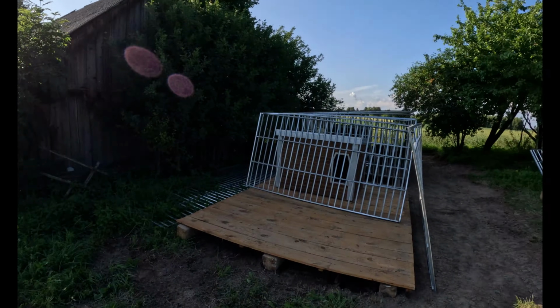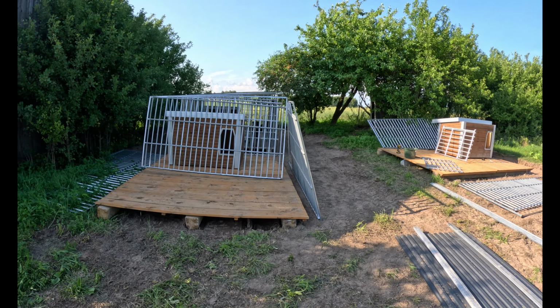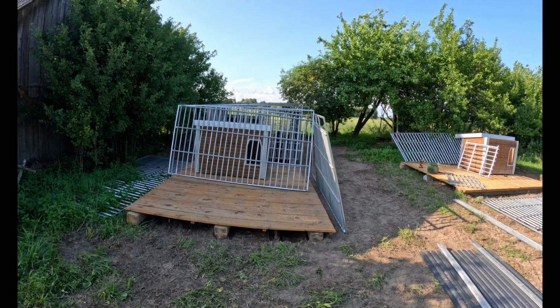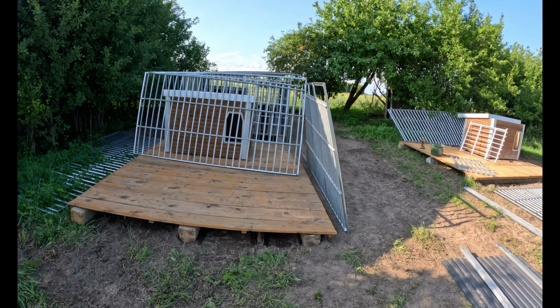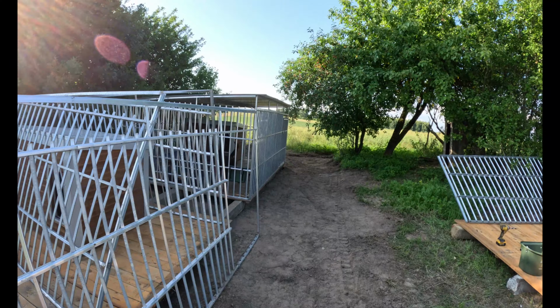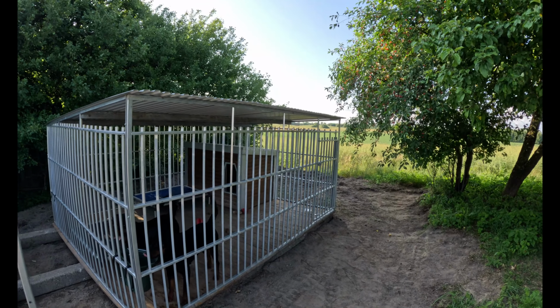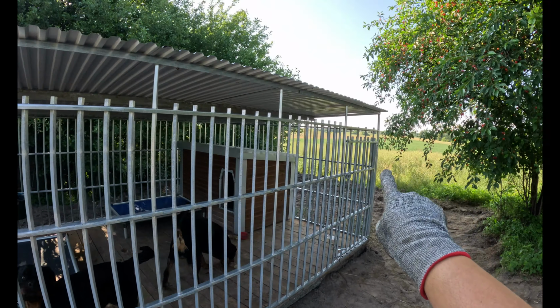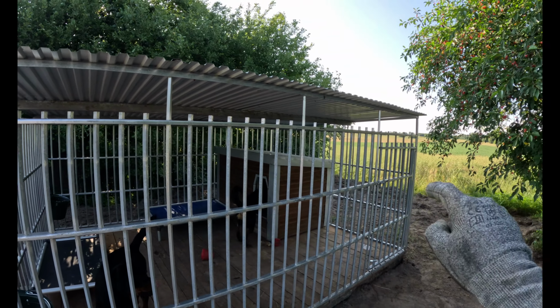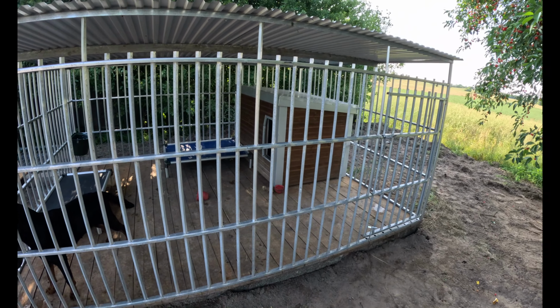We also started building our kennels, and that's what it looks like so far. We had the ground leveled, and we also put down old power line posts to support the pad of the kennel. So that's what it looks like, all connected up with a roof on it. The next thing we'll do is cover two sides of it to prevent any wind or draft, so it's a bit more cozy for them.